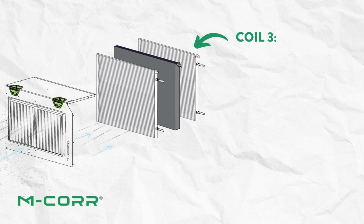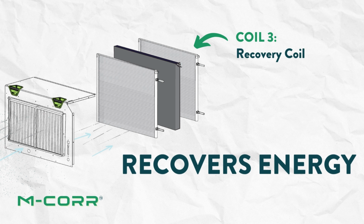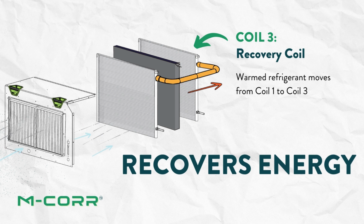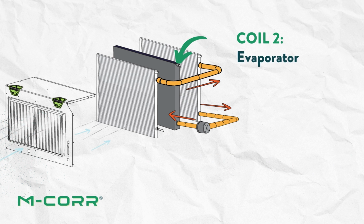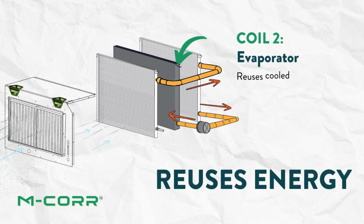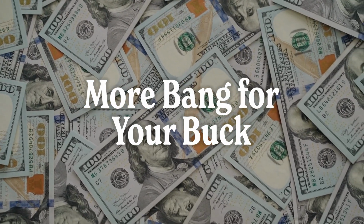After the air goes through the evaporator, it goes to coil 3, our recovery coil. The magic of coil number 3 is it's a recovery coil, taking the refrigerant from the first coil, recondensing it, so we can recycle or reuse it in the evaporator. With a multi-coil system, we use the refrigerant twice. It not only gets us a boost in efficiency, but it also gives us a 30 to 40% increase in capacity for the same amount of electricity used. That's the secret. That's where we get higher efficiency, lower heat output, and more bang for your buck.